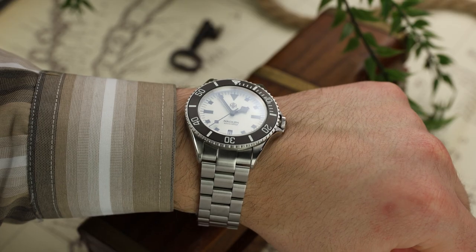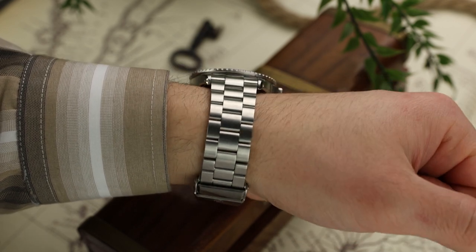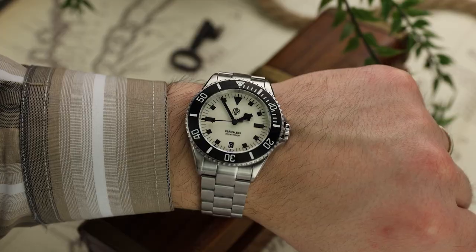What I'm wondering, and I'd love to have your perspective on this, is that these two watches are the same. Obviously, one is on the metal bracelet, and this is on a rubber. Which do you think works best?